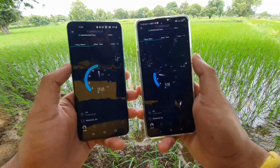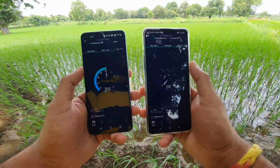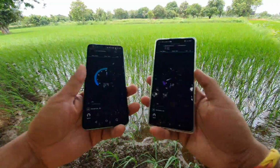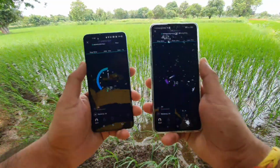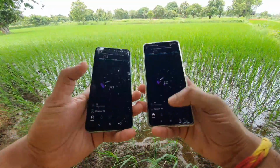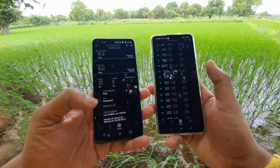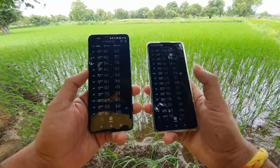So right now I think I'm not getting any kind of 4G plus maybe. You can see the speeds, how they are between both phones. So friends, in this kind of extreme outdoor type situation, I do feel the OnePlus Nord 2 slightly has got an advantage. As you can see, it's the highest speeds in the OnePlus Nord 2, 97 Mbps of speeds.